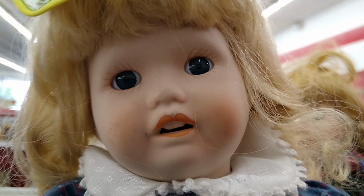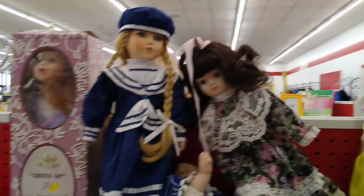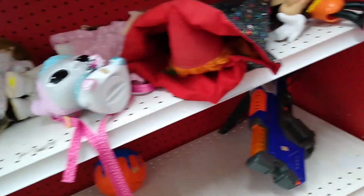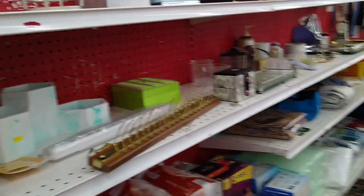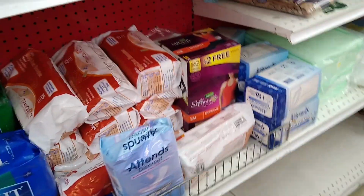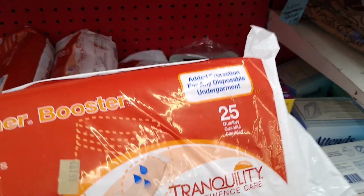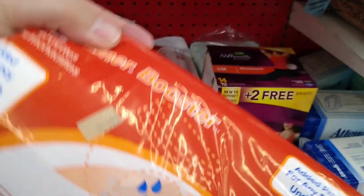Whoa, what's your name? These dolls are pretty common. Always check these out. If any of them are vintage and old, definitely worth money. These are not vintage and not old. They're just made to look old. This is like the craft supplies, HBA, incontinence products. Always check those out. I did price these. They don't really sell that well. Okay, but not worth getting.